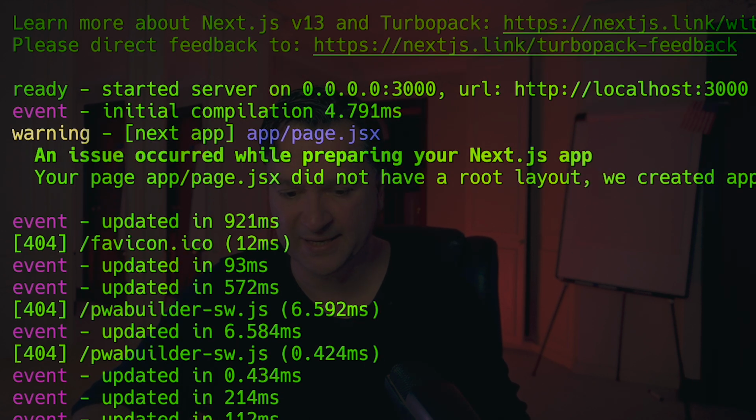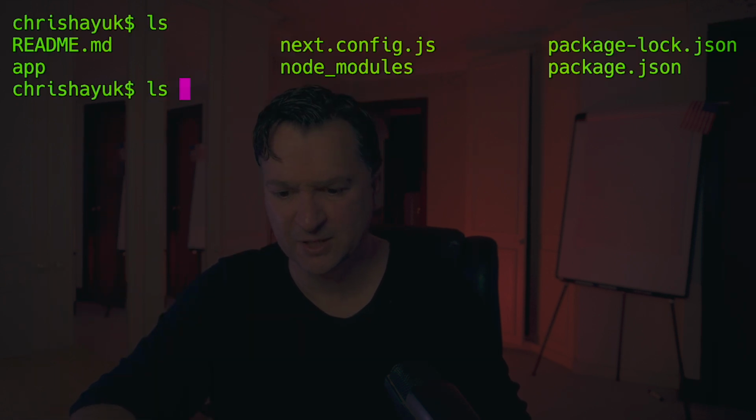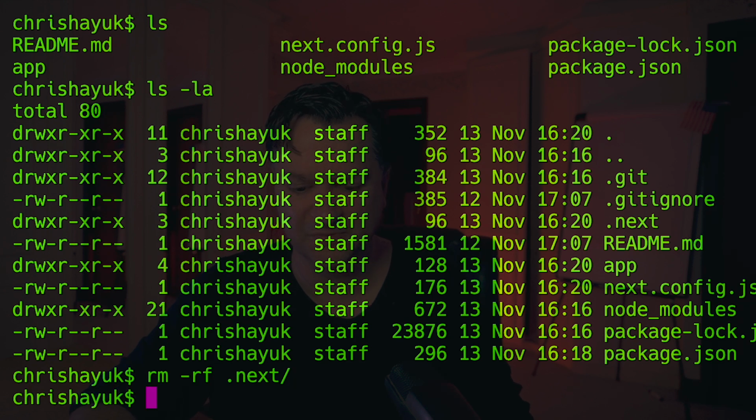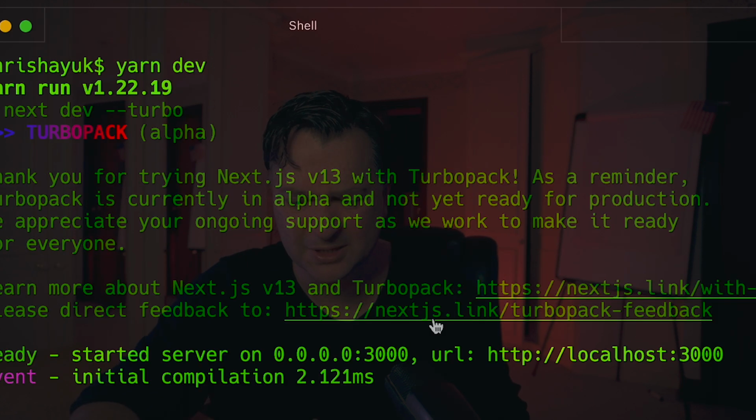So if I just kill that for a second, one of the things you can see there is this initial compilation time of 0.7 seconds. That's all fine. If I just clear this for a second and do an ls -la, you can see there is a .next folder. So if I just rm -rf the .next folder, because that's used as a cache, and then clear that one more time and do a yarn dev again, you can see it's taking about 2 seconds or whatever.